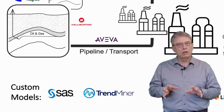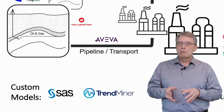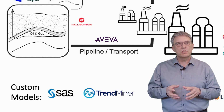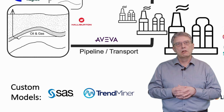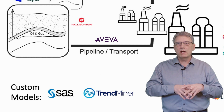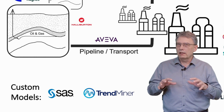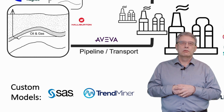The two that I'll call out are SAS and TrendMiner. Both of these companies have a strong oil and gas practice that helps them understand what to instrument and which data sets to bring together. They also both use a data science platform that spans many different industry verticals. Again, there are others, but these two came to mind first.